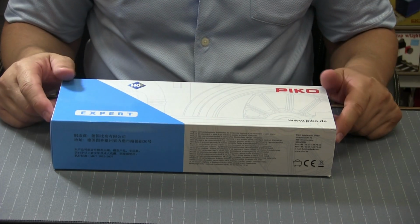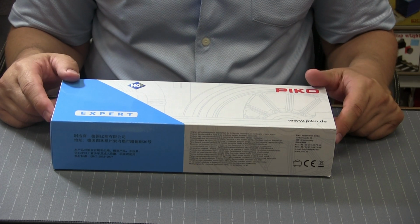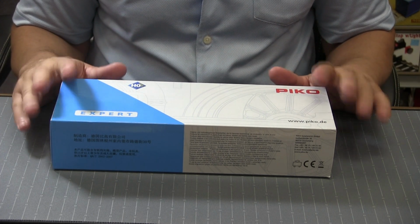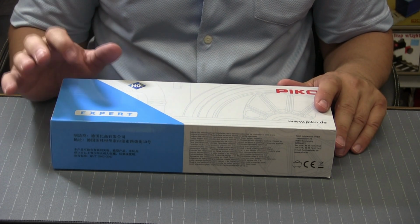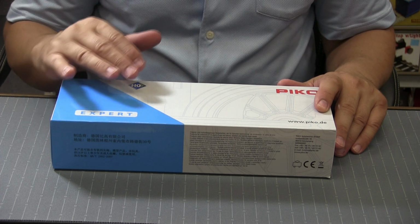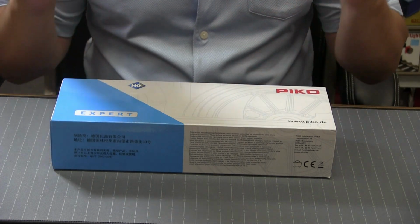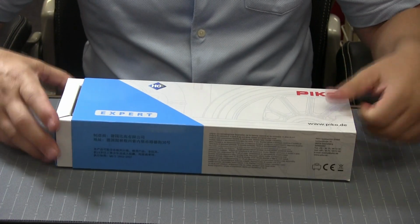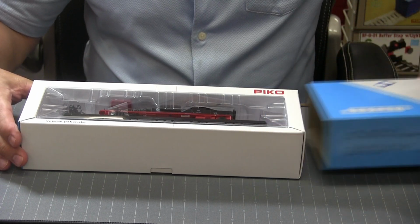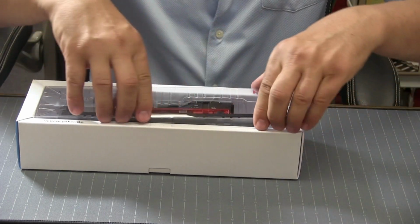Here we go. The first new steam engine that Piko has produced in many, many years. This locomotive is so amazing and so detailed and so incredible that Piko actually invented another category called Expert Plus. It's in an Expert box, but then they thought this thing does so much more than all of our Expert locomotives that we have to give it an even higher classification. And here she is, the beautiful BR 78.